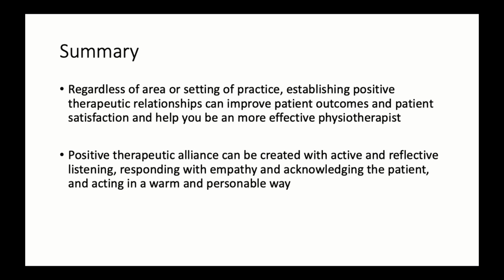So, in summary, the take-home messages for you to think about as you leave today: regardless of the area or setting of practice, establishing positive therapeutic relationships can improve your patient outcomes, improve patient satisfaction, and help you be a more effective therapist. To create a positive therapeutic alliance, you can use active and reflective listening, respond to your patients with empathy, acknowledge the patient as a person, be careful in the language that you choose, put the person first, and try your best to act in a warm and personable way.